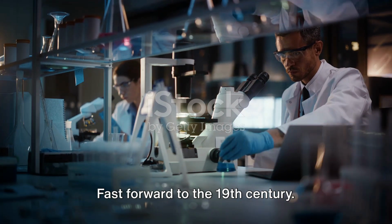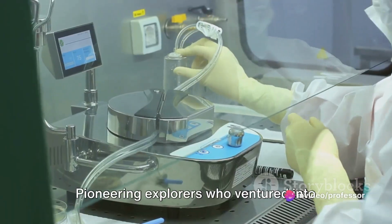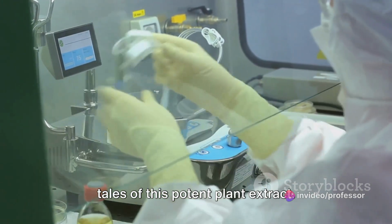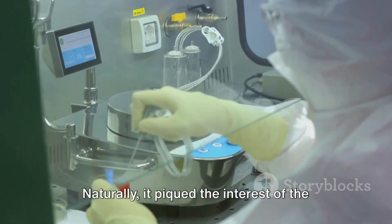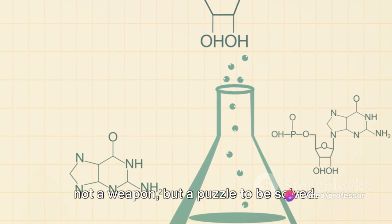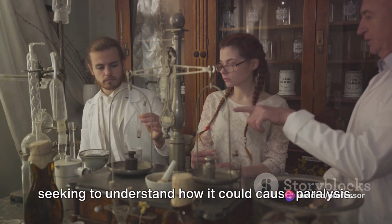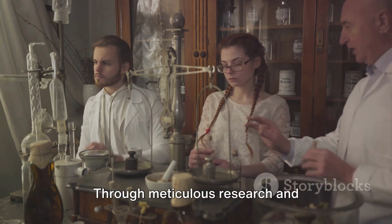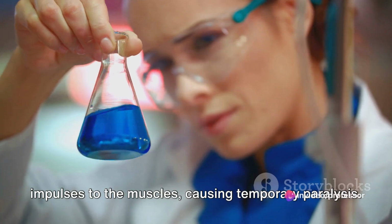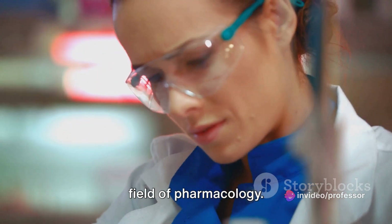Fast forward to the 19th century. Western medicine stumbled upon curare and its fascinating properties. Pioneering explorers who ventured into the South American jungles returned with tales of this potent plant extract. Naturally, it piqued the interest of the scientific community. In the hands of scientists, curare was not a weapon but a puzzle to be solved. They delved into its chemical structure, seeking to understand how it could cause paralysis. Through meticulous research and experimentation, they discovered that curare blocked the transmission of nerve impulses to the muscles, causing temporary paralysis. This was a momentous discovery in the field of pharmacology.